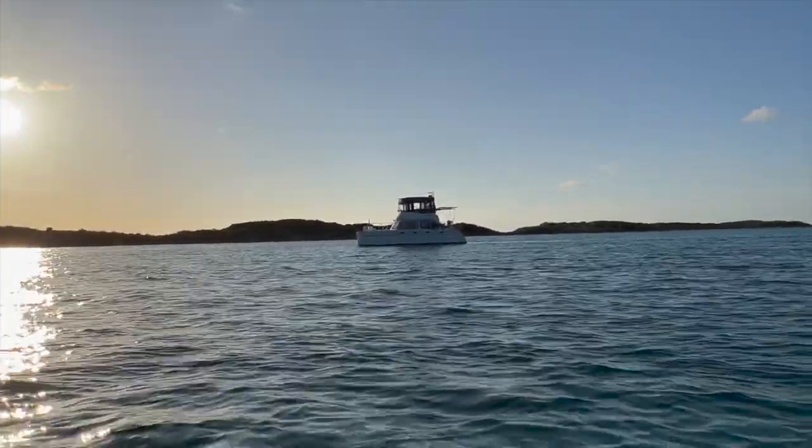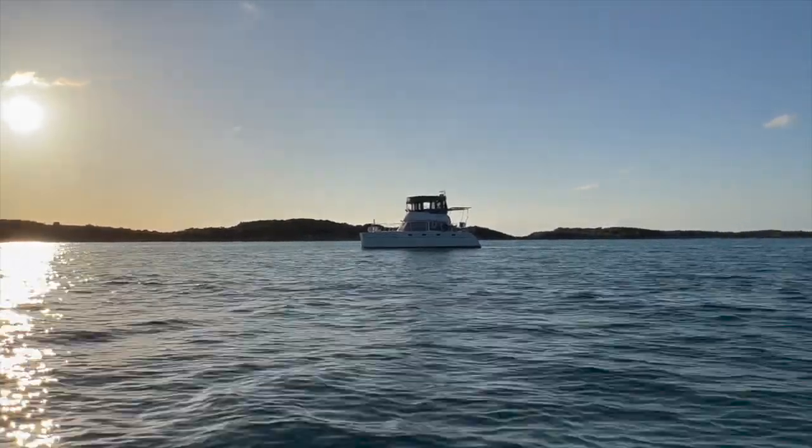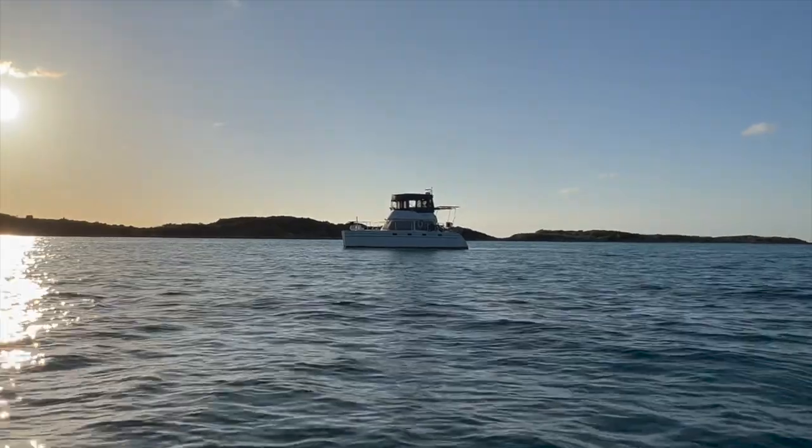Heading back to Soulstice after visiting with the iguanas.